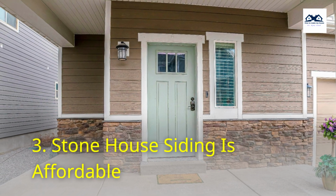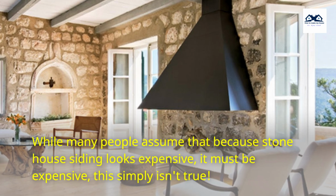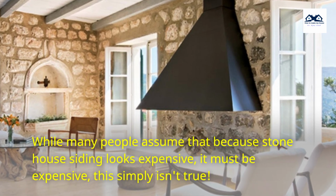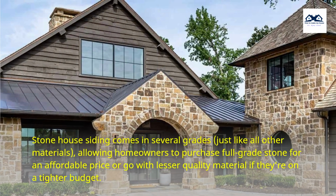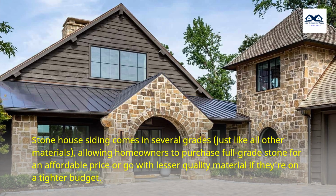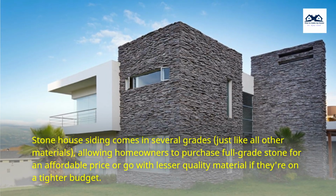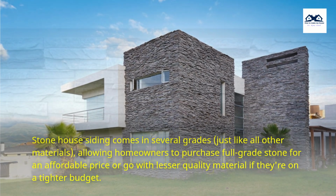3. Stone house siding is affordable. While many people assume that because stone house siding looks expensive, it must be expensive, this simply isn't true. Stone house siding comes in several grades, just like all other materials, allowing homeowners to purchase full-grade stone for an affordable price or go with lesser quality material if they're on a tighter budget.